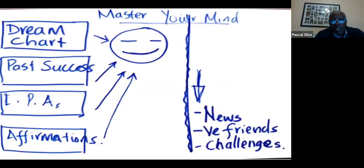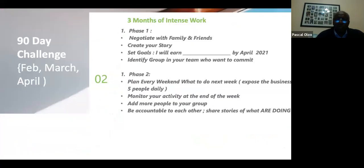You need to master your mind. How do you master your mind? You master your mind by building a dream chart so that you put it at a place where you see it every day. You need to recall past successes, because when you recall past successes, it builds your self-confidence. You need to concentrate on income-producing activities, and then you need affirmations. Affirmations are things you repeat to yourself on what you'd like your life to look like, okay? And you minimize the negative news, minimize negative friends. Challenges, you don't think about them, you just learn from them. If you master your mind, your road to success will be much easier.